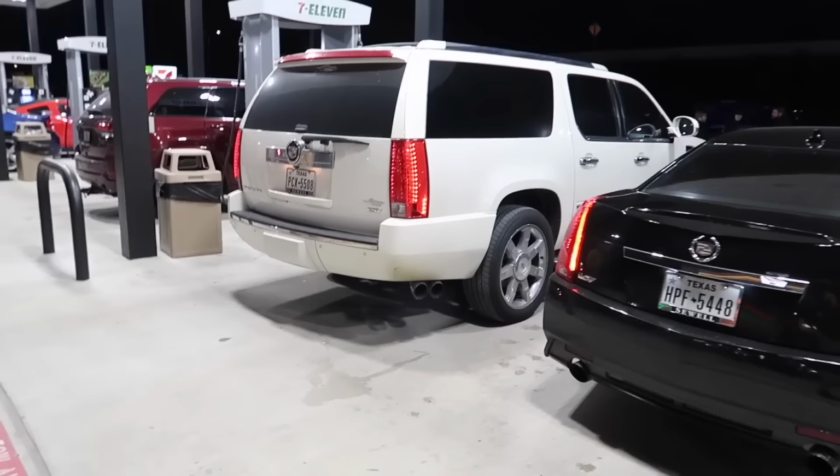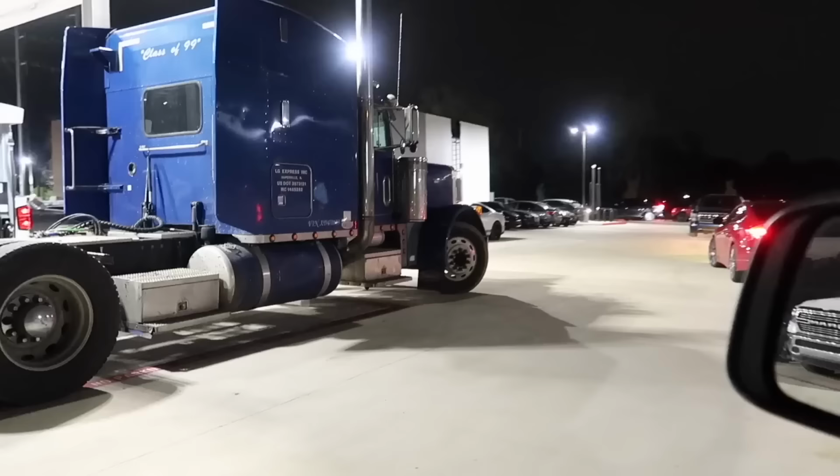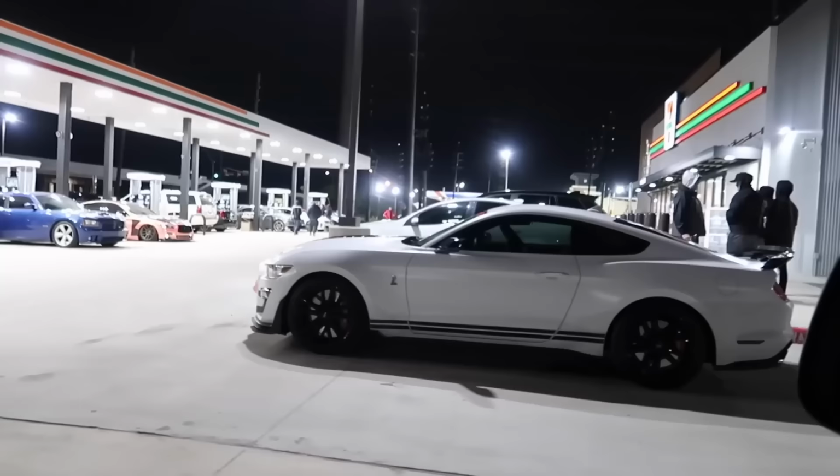Damn, that's loud. Hellcat. DDE-R8. Got a ZL1. GT500 right there. C7 right ahead right there. Yeah, that thing is pretty sweet. We got a Supra. There are so many cars. This whole gas station got filled. This is being overfilled to where people are parking on the side right there.